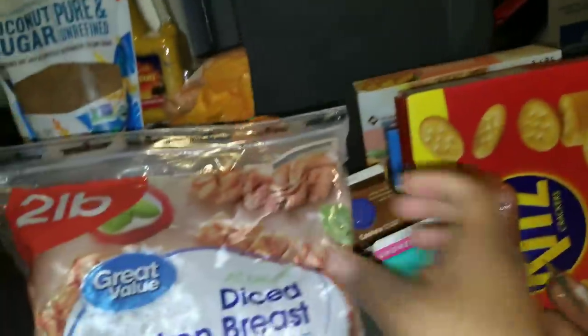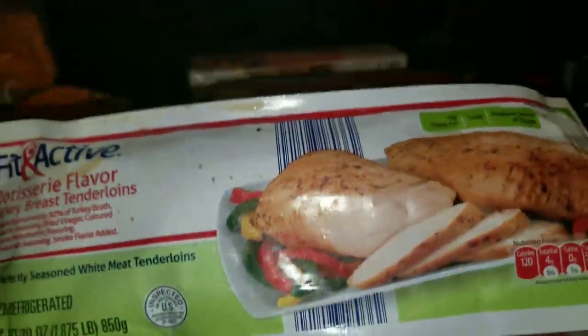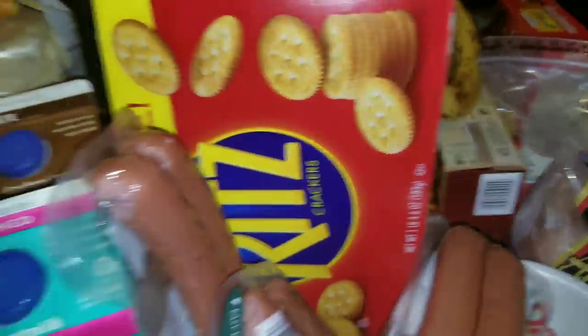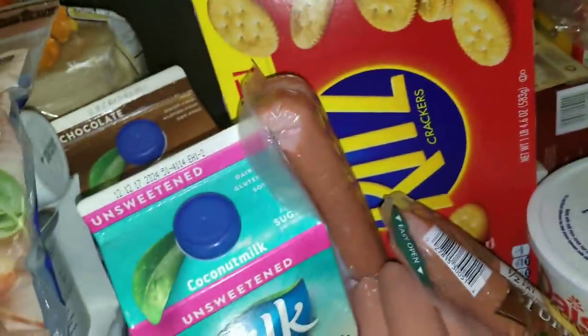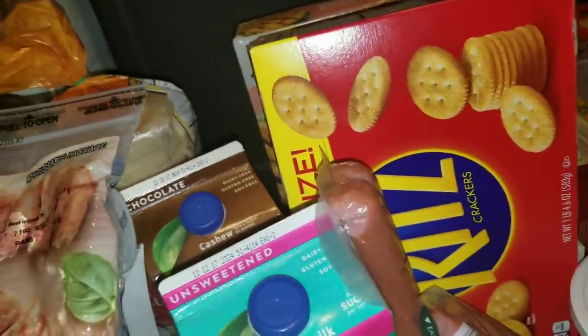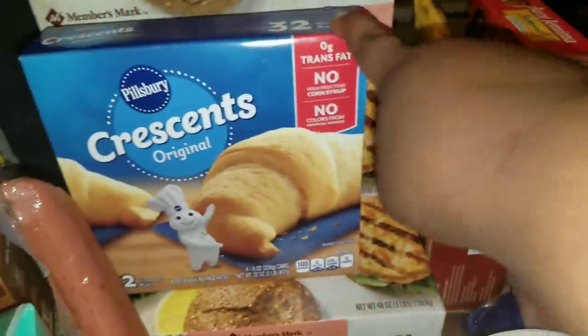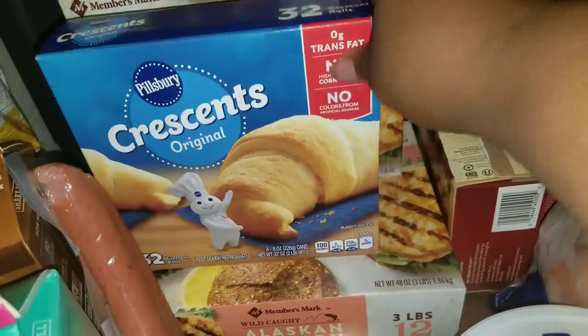Show the chicken breast. So I got about six of these because we love these turkey smoked sausages, they're so delicious. As well as this rotisserie flavored turkey breast tenderloins and Ritz crackers because the kids like Ritz crackers. I got some turkey franks and we got sour cream. These were on sale, 32 for $4. So I was really happy.